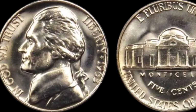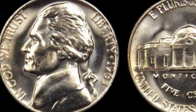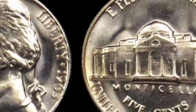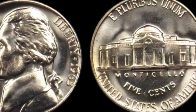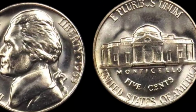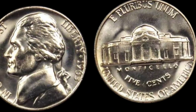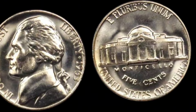To combat this, the mint made some significant changes to coin production. For starters, coins minted in 1966 did not feature a mint mark. This was part of a strategy to discourage collectors from hoarding coins, which had been contributing to the shortage. But the high demand for coins during this period meant that the mint had to push production to its limits, leading to some inconsistencies in the quality of the coins produced.